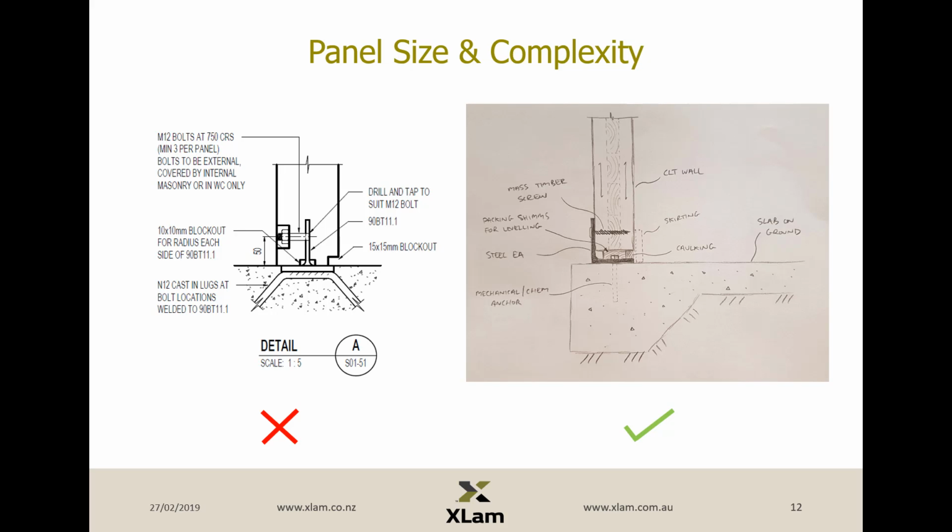We've got to route this chamfer, the slot at the bottom for the chamfer. We've got to slot the panel for the T and pre-drill the holes for the bolts. This scenario here, we'd have to do absolutely nothing. It's a simple equal angle with a packer in between. We've also got a 20mm tolerance between the CLT and the floor, whereas it's not built into this system here.